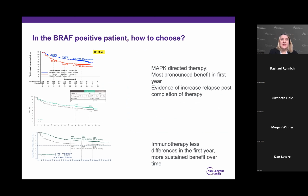And so when that happens, you might ask, if I have a patient in front of me who's had a melanoma that's advanced, stage 3, fully resected, no evidence of disease, and has a BRAF mutation, what do I talk to them about, and how do we make a choice of a therapy? So one important approach that's not on the slide is actually the approach of observation.